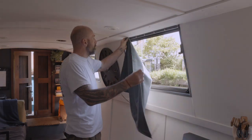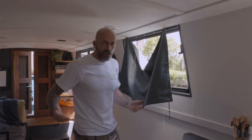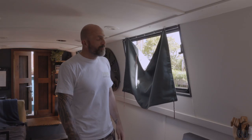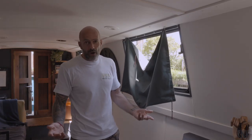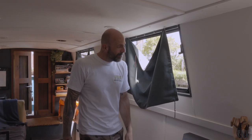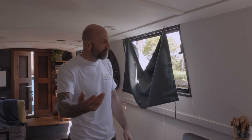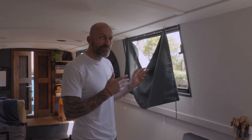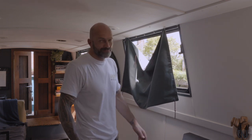I can still put my curtain back up to give myself a little bit of privacy, but it still lets the wind come in, and you know what? That makes a huge difference to how hot the boat gets. So appreciate that not all boats have got this capability, but if you're going to be buying a boat or you're changing the windows out on your boat, then dare I say it, this might be a good option. Just saying.